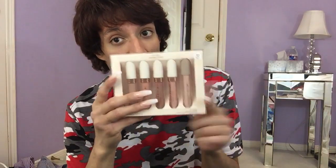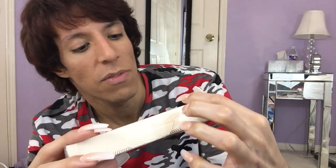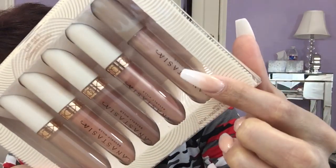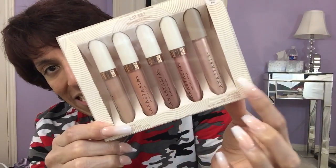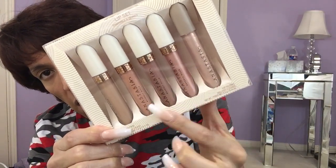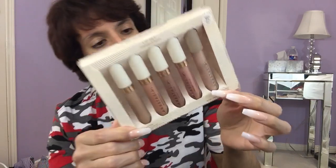Then I got this lip set. I paid $40, but it's valued at nearly $100. It comes with a lip gloss, which, how sparkly and gorgeous is that? Can you see that? Yeah, that's really pretty. And then it comes with four liquid lipsticks, which are absolutely stunning and gorgeous.